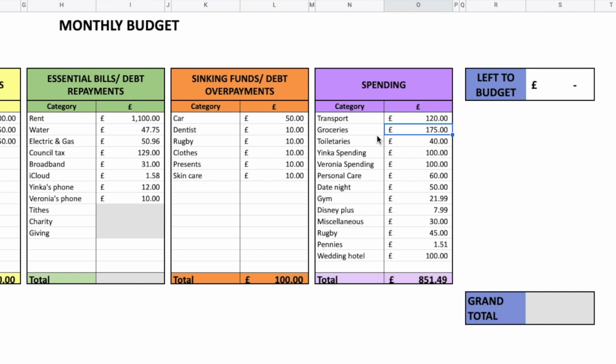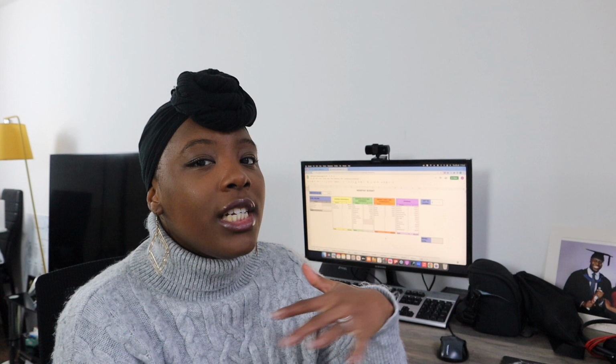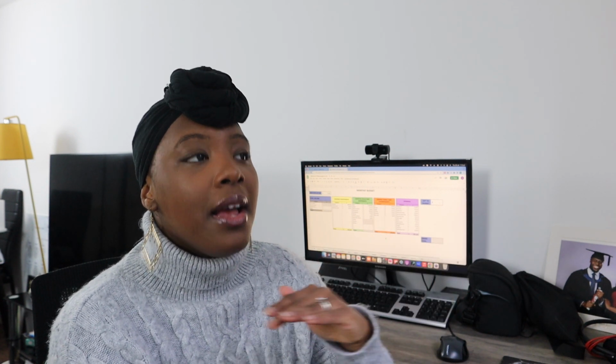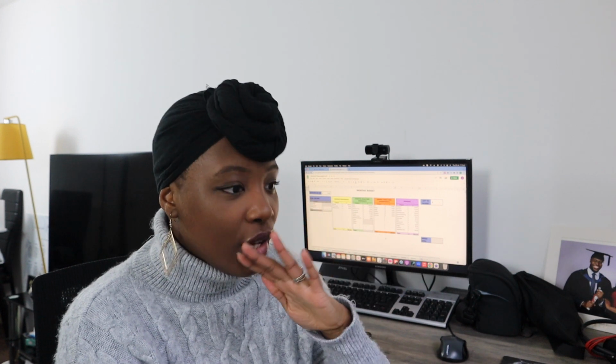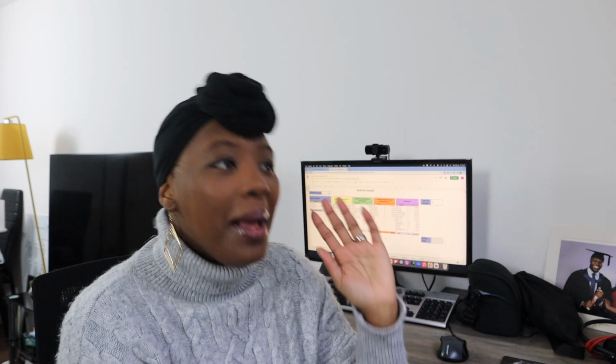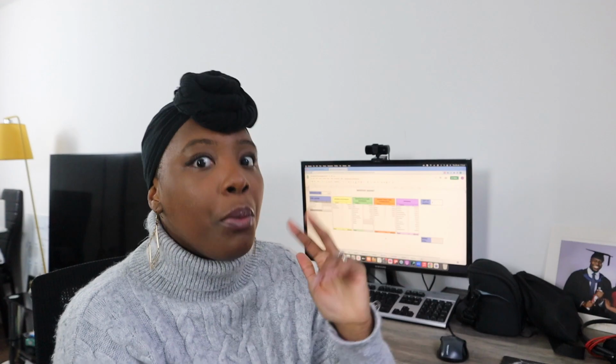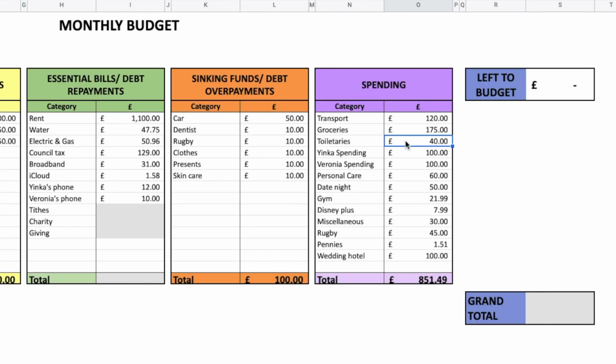Toiletries, I have kept it at £40. I mean, we did used to budget £35 for toiletries, so I have slightly increased it. I'm hoping that January was just an anomaly month. We'll see, but at the moment I've set it for £40. If it now starts to change again and we're spending way more than that, I will probably have to change that again, but we'll keep that the same. £100 is allocated towards our spending, so that hasn't changed.